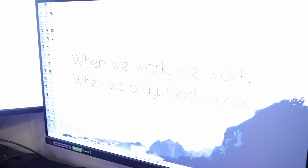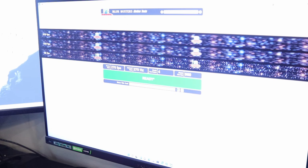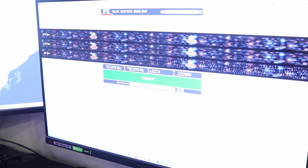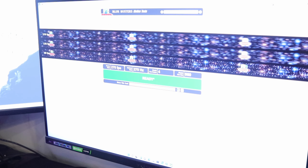UFO FPS. All right, so we're back. I just restarted my PC to see what it was, and as you can see, it's getting 270 FPS. No ghosting whatsoever. I would recommend the normal setting versus the extreme setting. So now we're gonna actually fire this up.